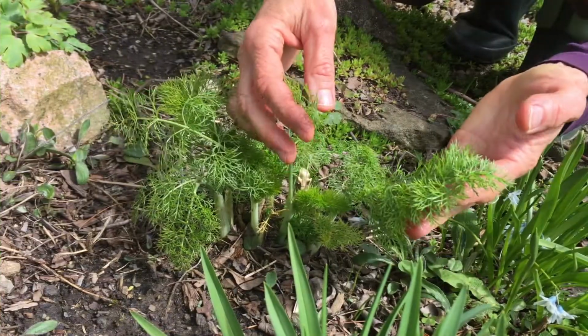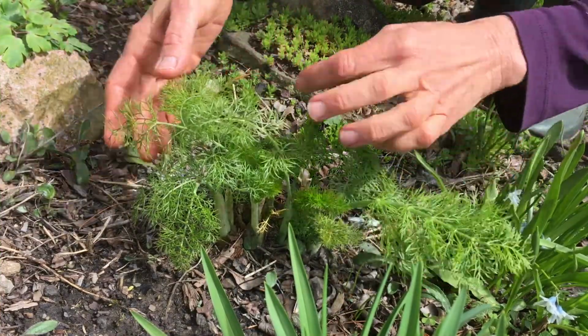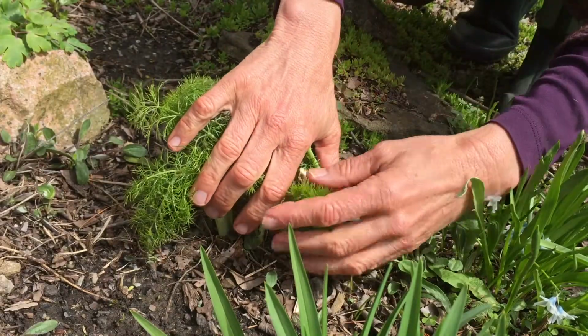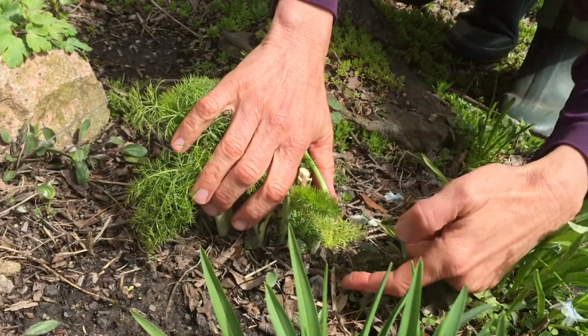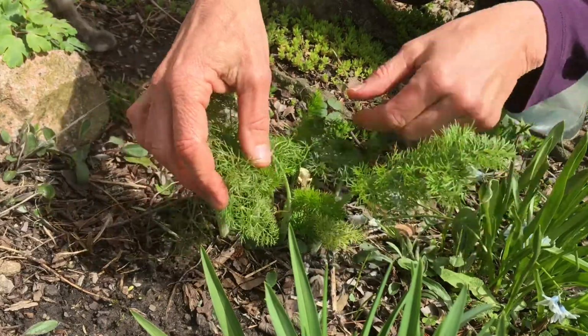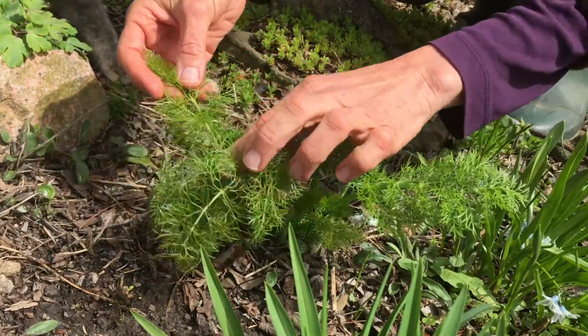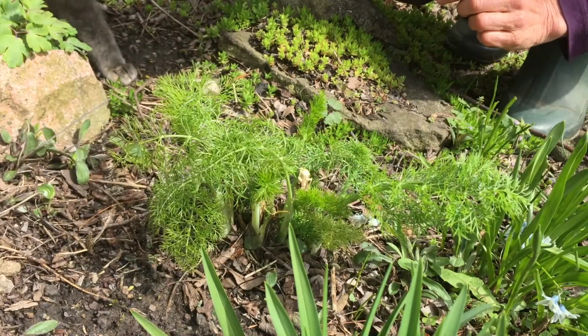And here is our fennel. Remember, we drew the leaf, and back then the plant was only about this big, and now it has really expanded into all of these beautiful frilly leaves. Hey, Bobo.